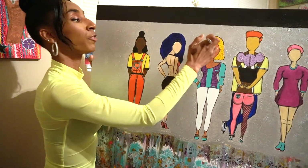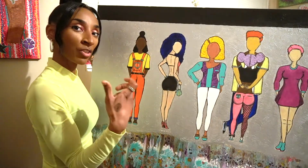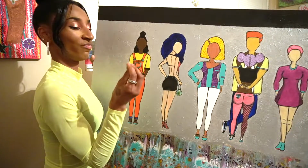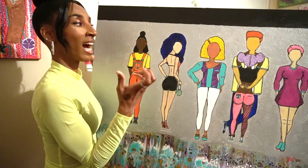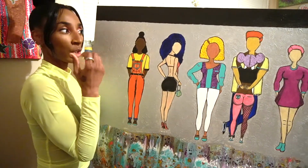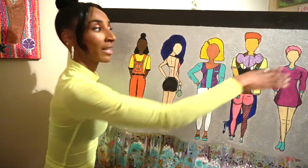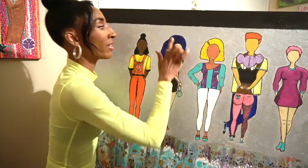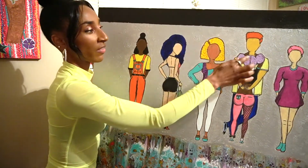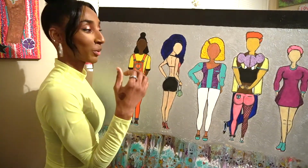the hair texture of a few of the characters is done with the Liquitex coarse texture paste, so you can see it has a grainy kind of feel and look to it. It gives it a little bit more dimension and a little bit more oomph, if you will. And then some of them is just painted. Like this one is just smooth, and so is this one. But this hair, and this hair, has more grittiness to it.